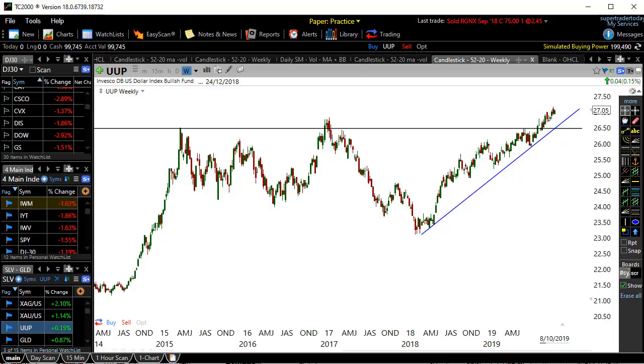This whole move through here right now is probably going to be some sort of false breakout. And if that happens, big false breakout, we're likely to start to see a move back down here.